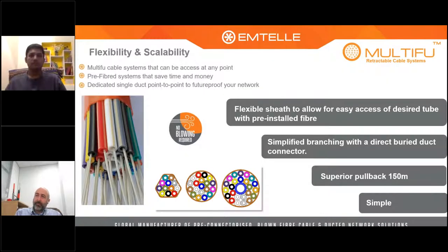Okay, another product that is proving more and more flexible is the multi-foo product. So this is a tube bundle, a standard blown fiber tube bundle, but the fibers within are pre-installed at the manufacturing phase. So when you receive the tube bundle, you've got 24 tubes there with different colors. You can access each microduct and you can retrieve the fiber back, pulling back distances of 150 meters. And then you can push or pull or blow that drop fiber to each house.